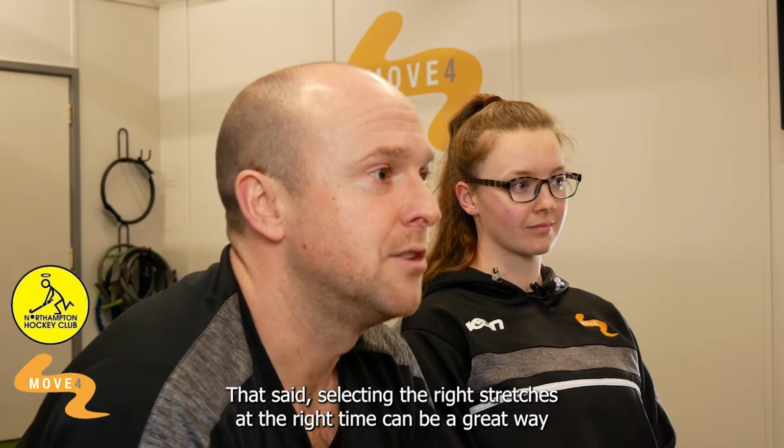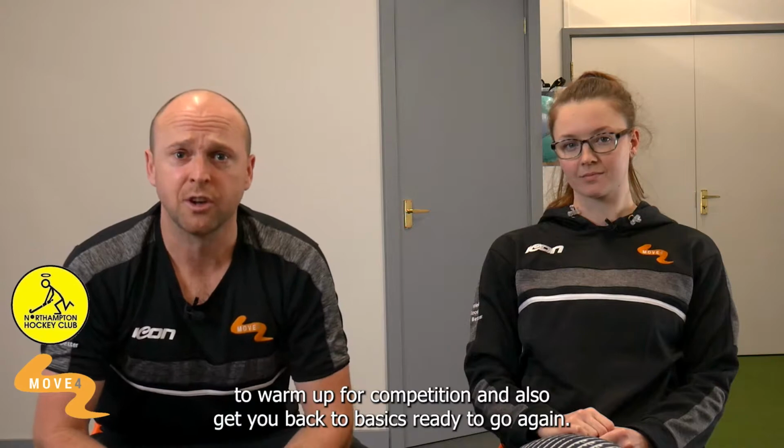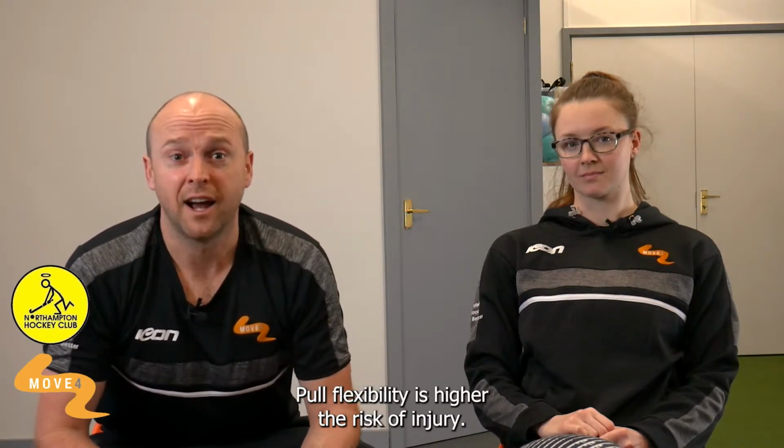That said, selecting the right stretches at the right time can be a great way to warm up for competition and also get you back to basics, ready to go again. Poor flexibility is a higher risk of injury.